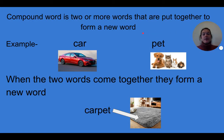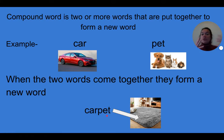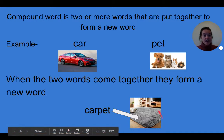So for example, here we have car. A car is one word. And then another word, pet. Pet is another word. Now, some of you guys might have pets like dogs and cats and bunnies and gerbils and hamsters and snakes. But a car is one word and a pet is another word. When the 2 words come together, they form a new word, carpet. Now, this has a whole different meaning of a word. So this is a carpet.